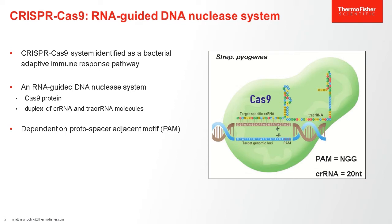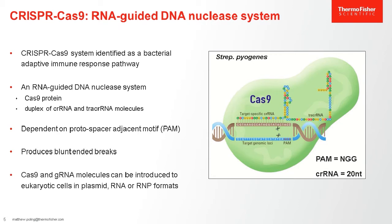The design for this is dependent on a protospacer adjacent motif, which in the Streptococcus pyogenes system is going to be NGG, and this determines where CRISPR-Cas9 will cut. We're ultimately looking for a 20 nucleotide sequence that's going to be upstream of that NGG motif, and that dictates where Cas9 can bind and ultimately cleave the DNA. When this cleavage occurs, it causes blunt DNA breaks that then get repaired either by blunt ligation, which can sometimes lead to insertions and deletions, the indels, and those frameshift mutations, or when a donor is present, there can be some chewback and donors can be incorporated into the genome by homology-directed repair.